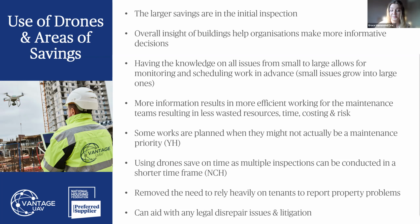So therefore they were able to take that remaining cost of £300,000 and redirect that to other properties that potentially needed it more so. So there is a huge amount of time wasted with repairs and maintenance teams, as there are frequently multiple visits to the same property. Same thing going back to the Nottingham City Homes, where if a drone inspection had been carried out initially, it means that there wouldn't have been multiple visits from maintenance teams, scaffolding put up multiple times, and allowing you to make best use of time of your workflow and overall costing.